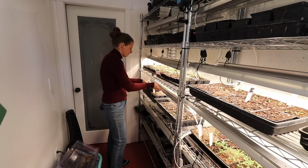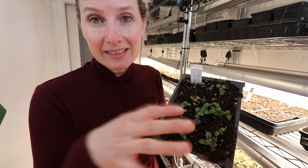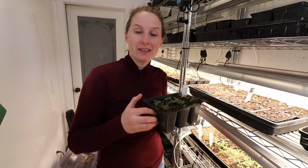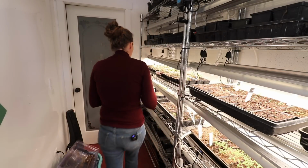This is another favorite here. These are the beautiful little lemon balm. Aren't they gorgeous? They're one of my favorite herbs to grow, at least early in the season like this, just because I think they're so pretty. They are fairly slow growing, so don't be discouraged if they're not taking off. But once I get these out into the greenhouse under some natural light, they'll just poof, grow really fast.